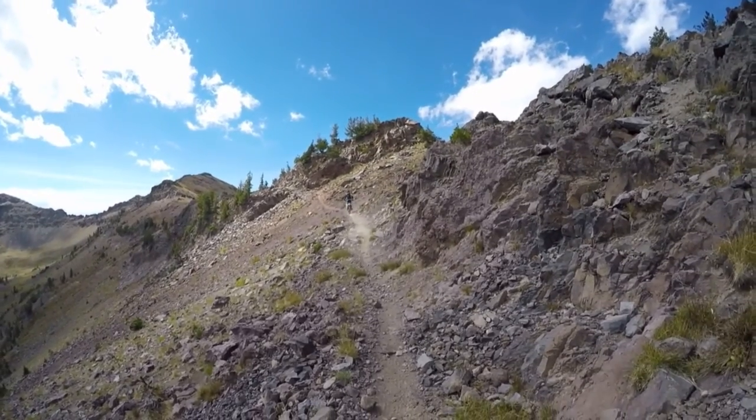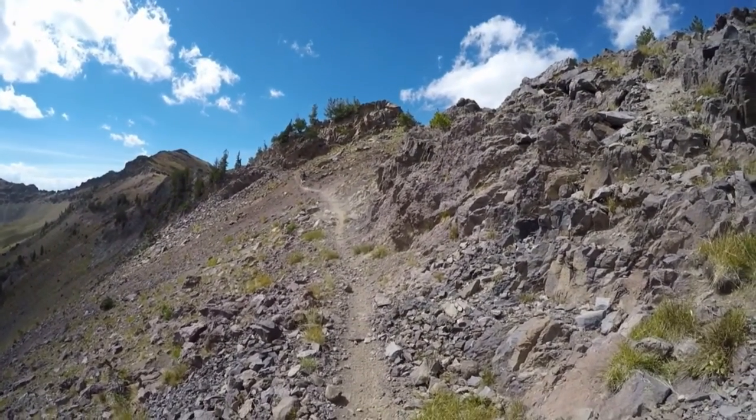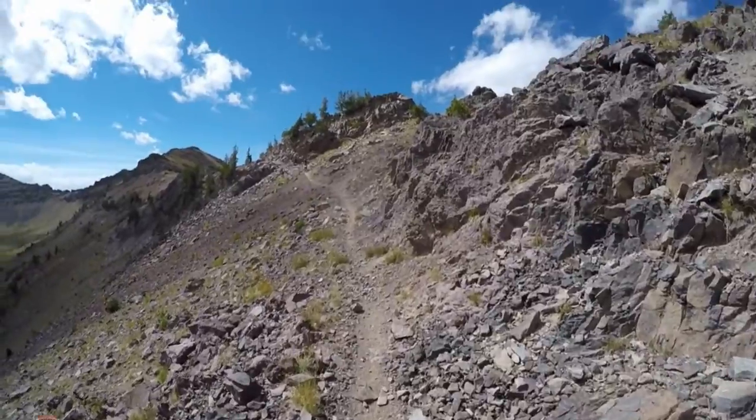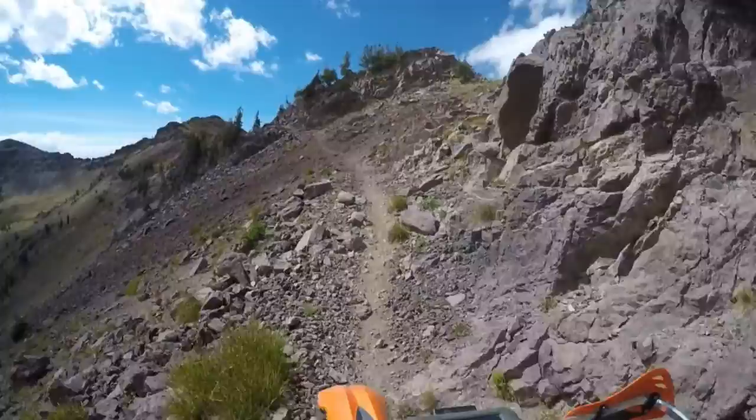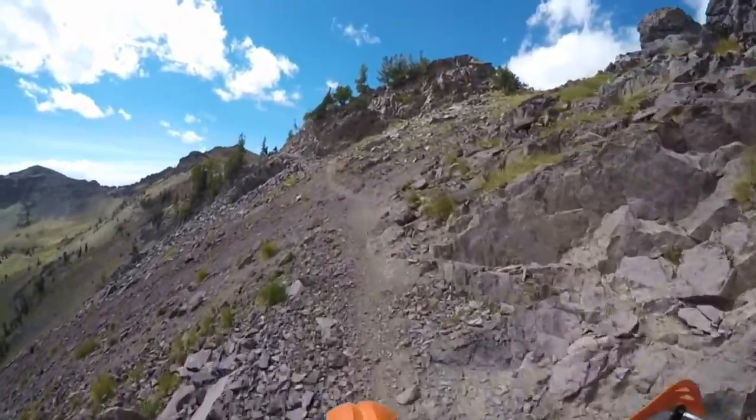This area, just before the divide, was one of the spookier areas. There was a narrow, loose, off-camber section followed by loose rocks, all with a high degree of exposure.